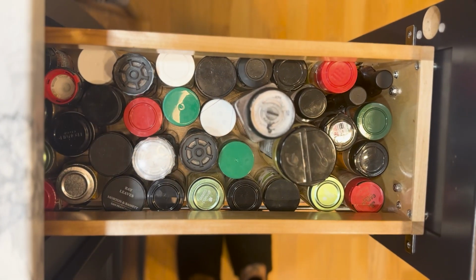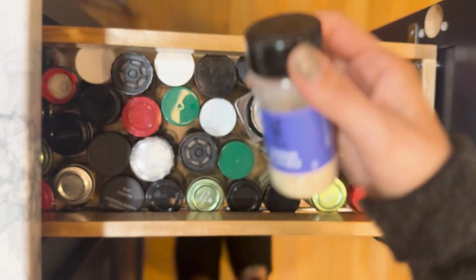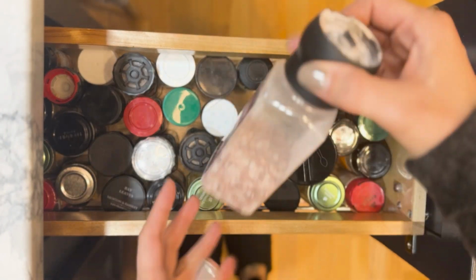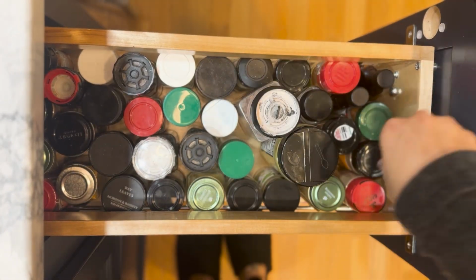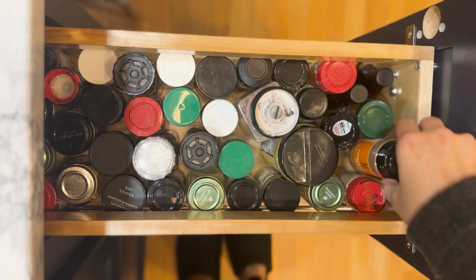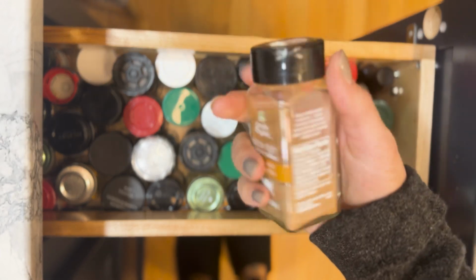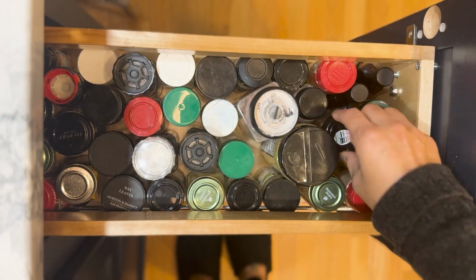Think about the spices you're going to be using for the upcoming season. This a lot of the times is going to be a poultry seasoning, possibly sage. Of course, salt and pepper, absolutely necessary. But also think about some of those warm spices you'll be using for dessert. Cinnamon, cinnamon sugar, nutmeg, pumpkin pie spice, possibly clove.